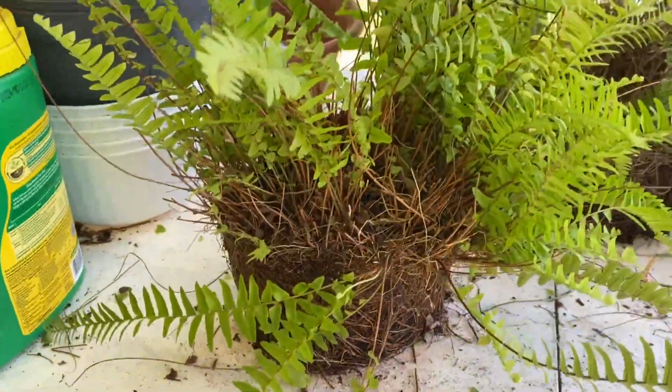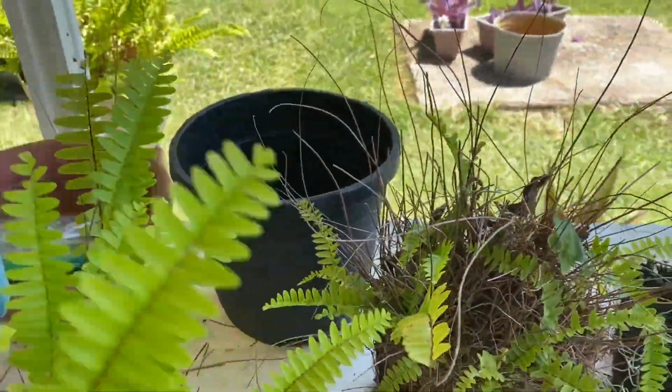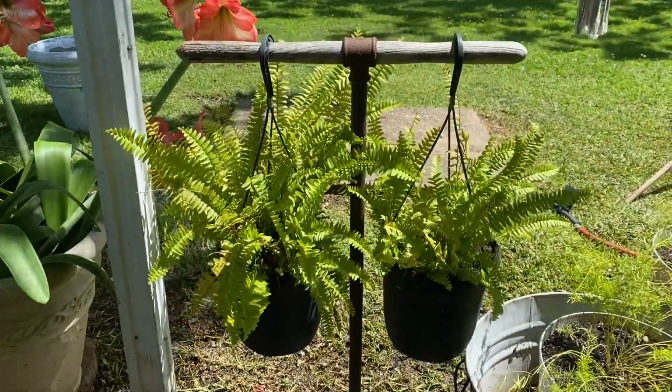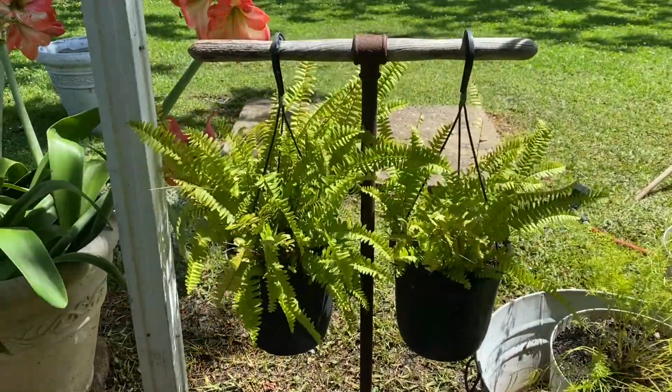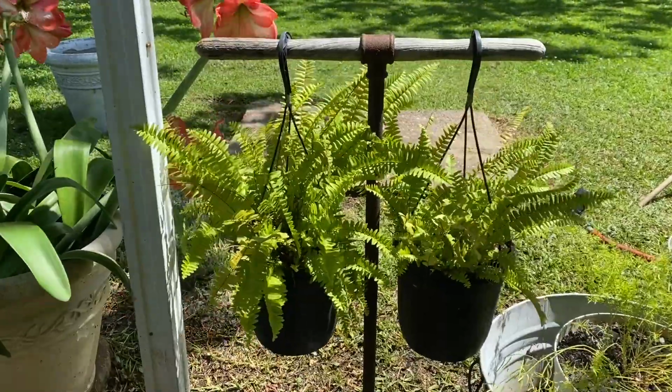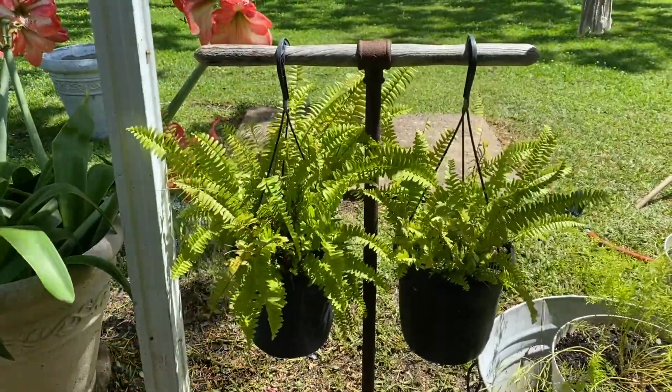I'm left with. So I'm gonna get this put in the original pot, get the hanger back on it, get it set in its place. They're back in their place, same place they were last year. So if you've been a friend of the channel for a year, you've seen these many times, and I guess the worst that can happen is they don't make it.